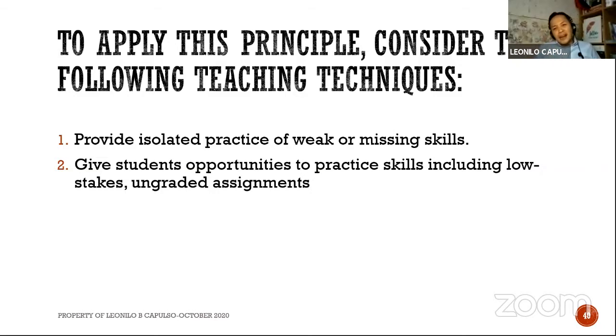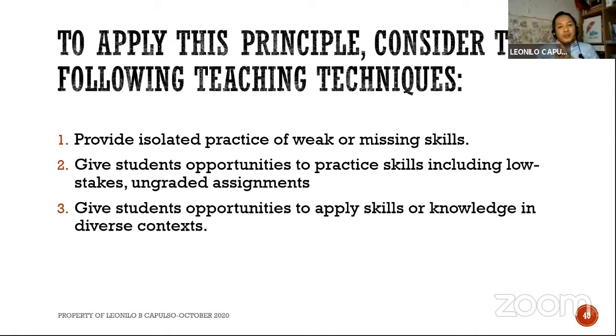Kaya dito, naalala nyo siguro nung tayo elementary pa sa math, di ba si teachers, ilang papel yung pinapasulat sa atin ng letter A, letter B. Nung nag-primary na tayo, pinasolve na tayo dun sa papel ng paulit-ulit na maraming exercises. This is the purpose of this. Give the students opportunities to apply skills or knowledge in diverse contexts.